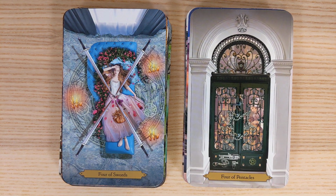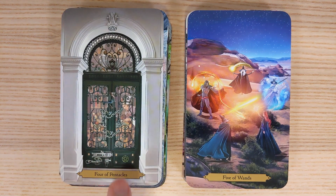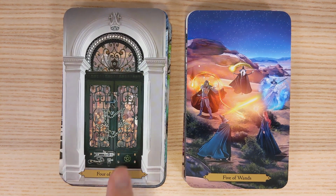Four of Pentacles. Oh, that is locked up. Wow, look at how well that's locked up. The Four of Pentacles, you're not going to get it. Not only is that person hanging on to that money, you're not going to get it. That's well secured. Very concerned about security, about where things are going or how things are moving around.